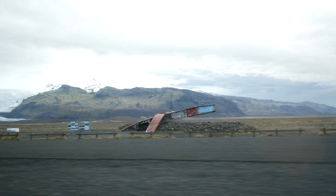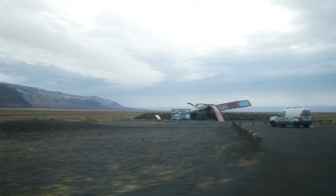We're just approaching one of the biggest ice fields on Iceland. You can see why they call this place Iceland now. There's ice everywhere. Pretty icy.